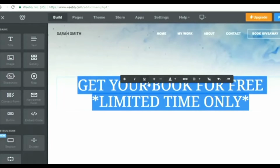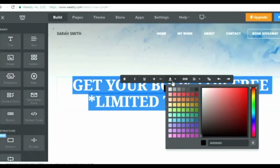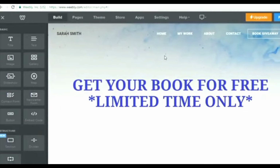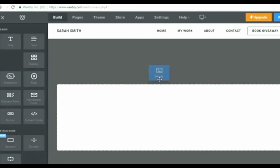You don't want to write a lot of words on your landing page. You want to keep it simple. You can bold it. You can change the color of the text. So let's say we're going to add something blue. And what we are going to do now is enter here an image.